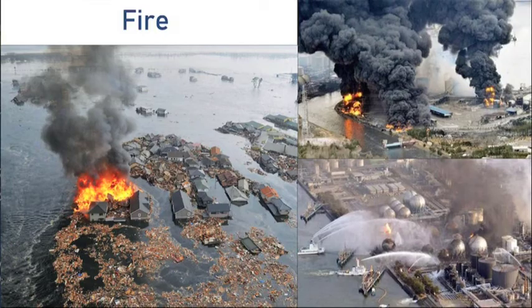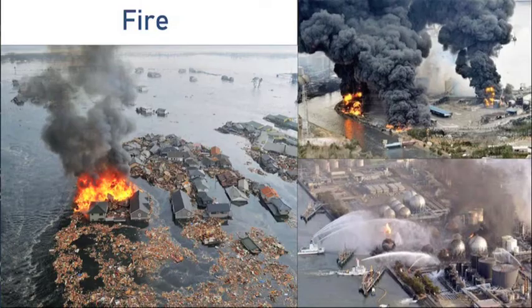And then fire as well, which is a lesser thought about effect of a tsunami, but when we have a lot of this hazardous material, particularly around ports, refineries, even gas mains in towns and cities, and a lot of broken up, dry debris potentially floating on top of this tsunami, fires become a big problem very quickly, and we saw this a lot in Tohoku in particular, which is where these photos are from.